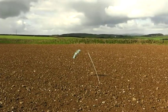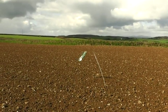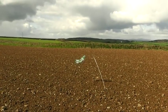Bird scarers that I've placed out in the other fields, simply a piece of tinsel on a wire coat hanger attached to a stick. Quite simple but very effective at keeping the birds off.